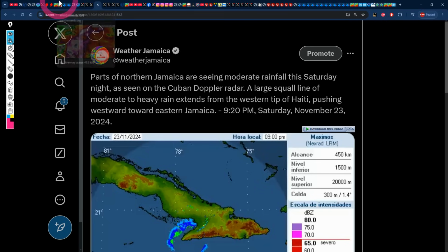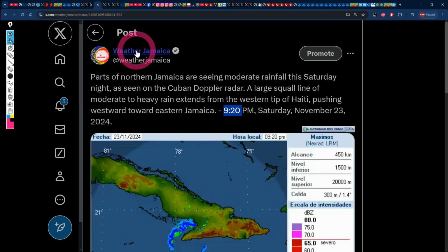And what ended up happening, as early as 9:20 p.m. last night, we saw the Cuban Doppler radar images being posted on our Twitter page.